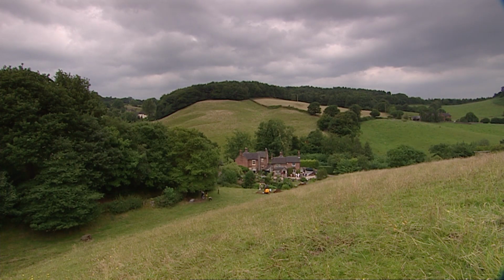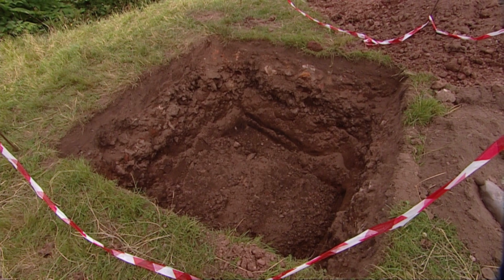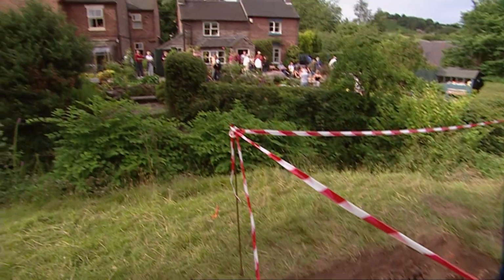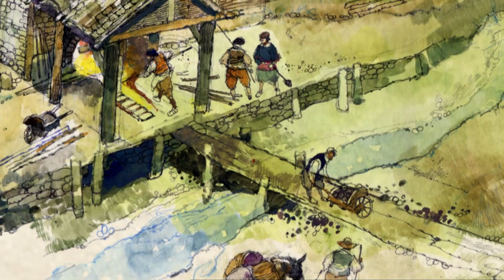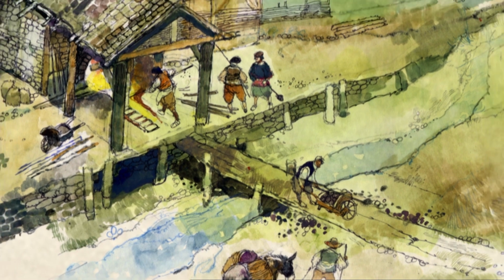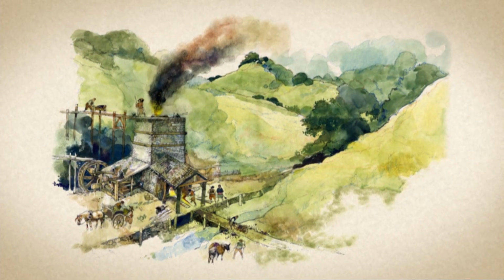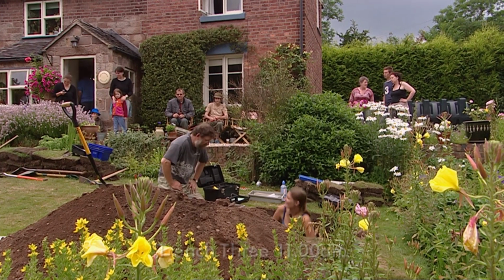Across the valley at Furnace Cottage, we've called a halt to work in Trench 4, which was investigating an earthwork platform across the stream from Rob's garden. We think this would have supported a bridge leading into the furnace complex. Another piece of our Elizabethan jigsaw slots into place. As we dig deeper into Rob's lawn, Bridget's finding more evidence of medieval ironmaking.